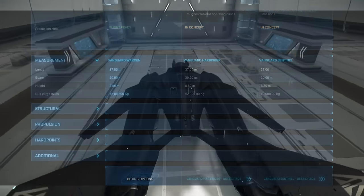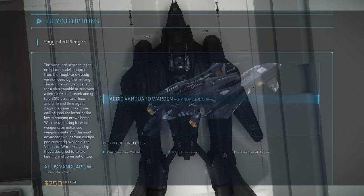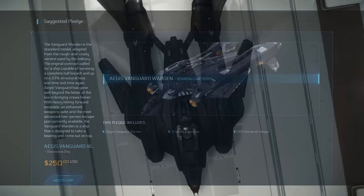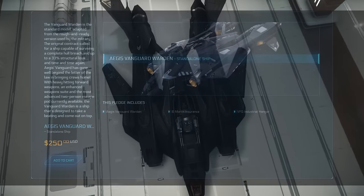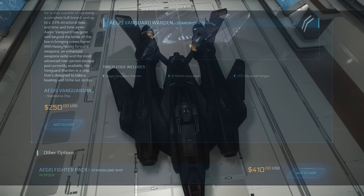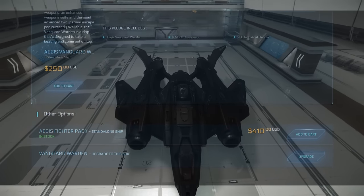However, let's look at the buying options of the ship, and here we go. You have the Aegis Vanguard Warden coming in at 250. It's a little bit expensive. That's if you buy the standalone without the package. Now, is it going to be worth 250 for you? Well, that's to be determined.